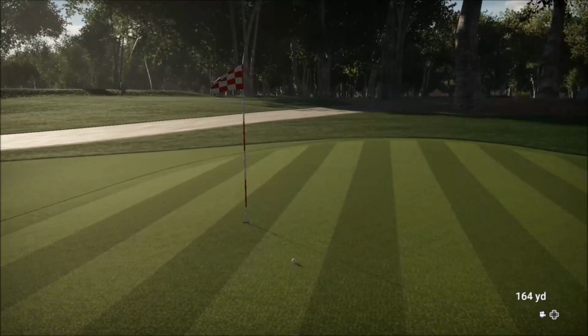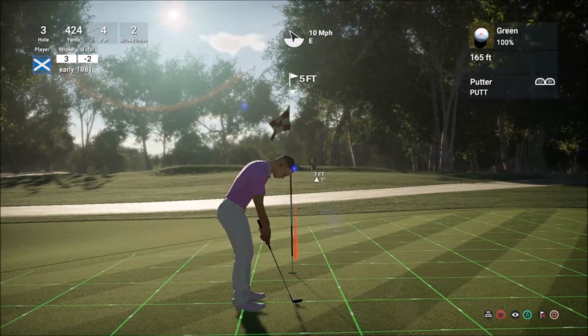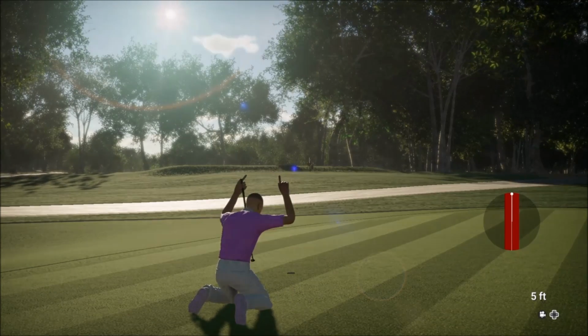And that is a great approach shot there. I've probably put that about 5 feet away from the cup. And hopefully we can make this 3 consecutive birdies. I am really swinging well this now, guys. I'm in a complete hot streak.